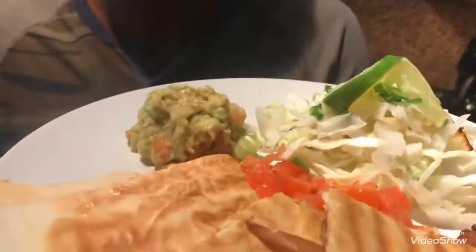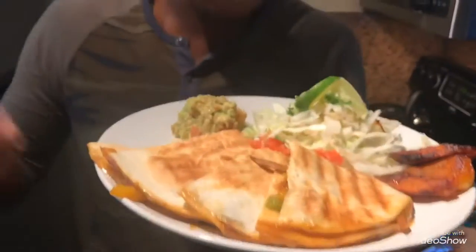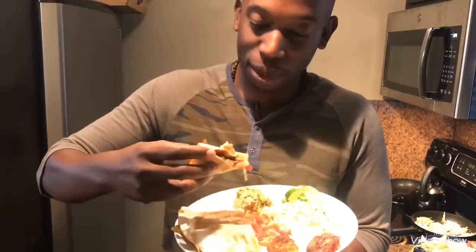All right, guys, so that's how you make a quick vegan quesadilla. So now the moment of truth is upon us, people. Let's try this bad boy, see what this is about. Oh my God, let me get this one right here. Ooh, look at that cheese. That vegan cheese is just right. Before I dip it inside.